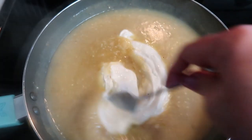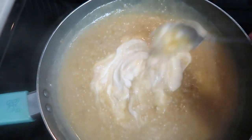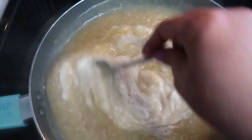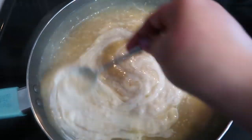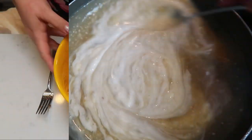I have added 1/2 cup of my fat-free sour cream, and you're just going to mix that in with your sauce until it's fully combined and incorporated, and then just go ahead and set it aside until your chicken is done and you're ready to assemble your enchiladas.